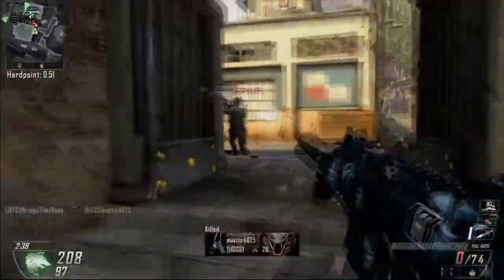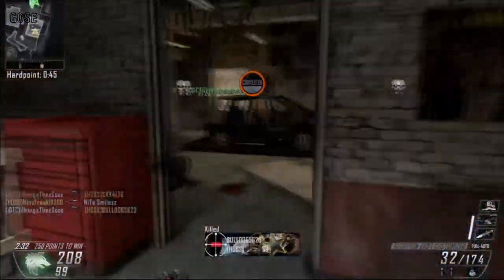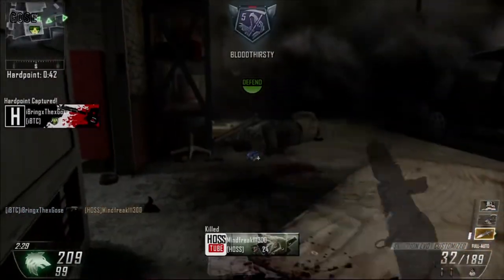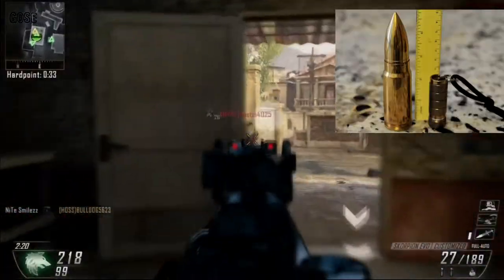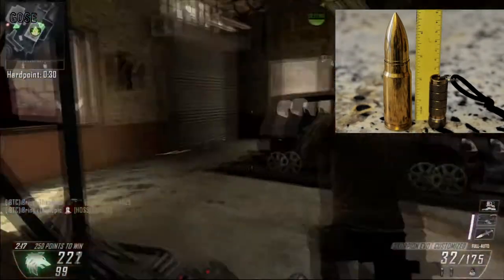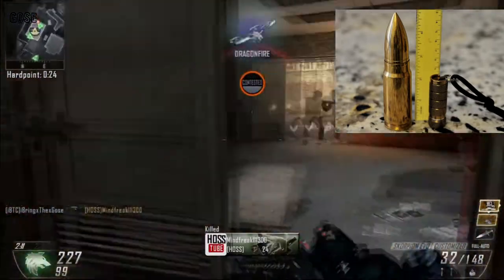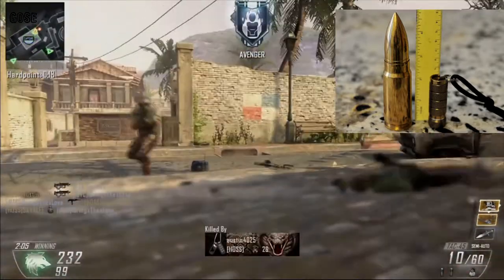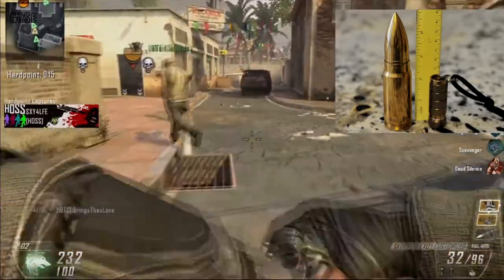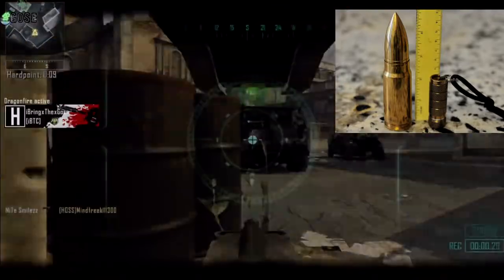And the biggest center fire round, where center fire hits the little primer in the center and rim fire hits on the rim. The biggest center fire round ever created is the 950 JDJ. That's 0.95 inches in diameter, almost an inch. The case that it uses is a 20mm case, which is an anti-tank case. It's not used for anything practical at all.